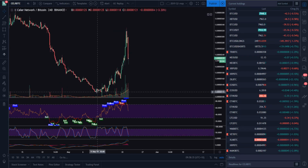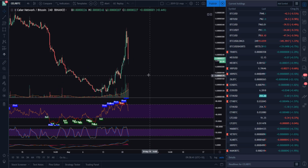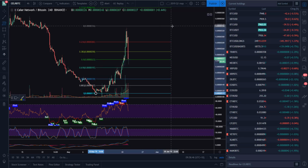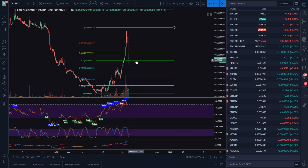So this one had a nice little run. What's that up so far? 180% and a pretty insane pullback there. Let's see whereabouts this is sitting. So yeah, as per usual, it's bouncing off the 50. So if this can hold, it'll probably get a rebound at least back up.